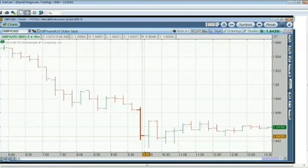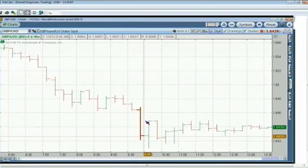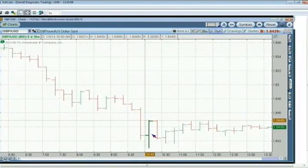Okay, so we got all this right here. What kind of movement did we get? We really didn't get much at all, on the pound dollar either. So what am I going to log in my trading journal?